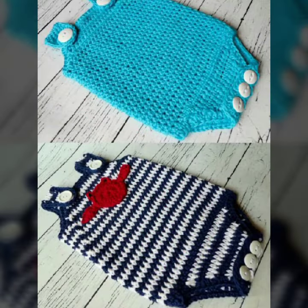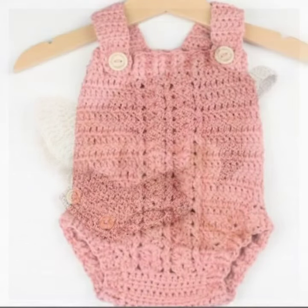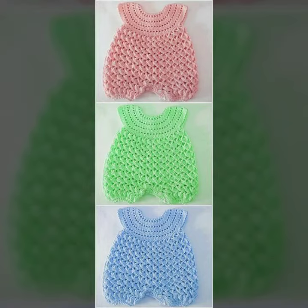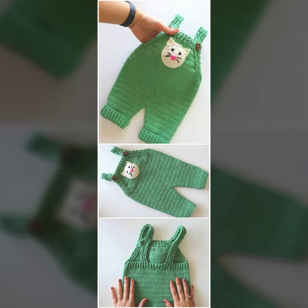I am back again with the most stylish, most demanding collection of crocheted baby romper design. Those babies who love such type of romper design. So friend, this is very beautiful and trendy, so I suggest you must watch my video till the end for more designs and more ideas.